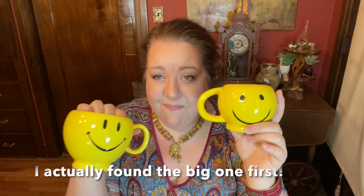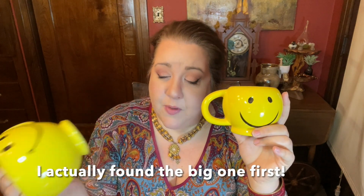As I was looking at those mugs and you saw me peep this little guy, I saw this guy. Now, this reminds me of Yvonne from Thrifty Rich. She is the smiley face queen. It was funny because not only did they have one of these, but they had 2. And this was the bigger one. This is the Teleflora one. It's like a 20 ounce, where this is probably more like a 16.